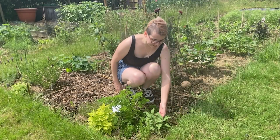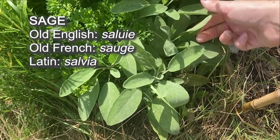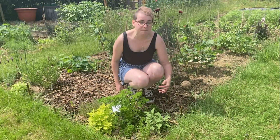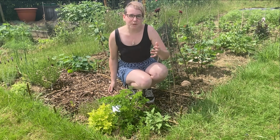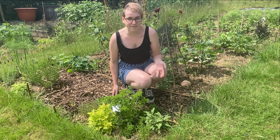This little plant here is called sage. It's part of the mint family and will have big purple flowers when it eventually does flower. It's long known to have medicinal purposes. Pliny the Elder, who is a Roman writer, talks about it having local anaesthetic properties. In Bald's Leech book, it's used for toothache, coughs and fever.